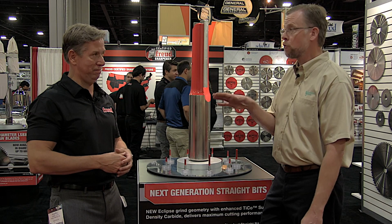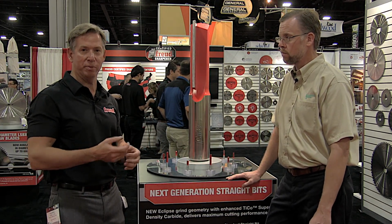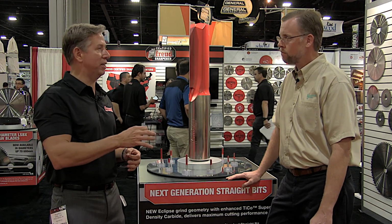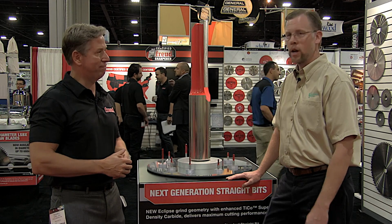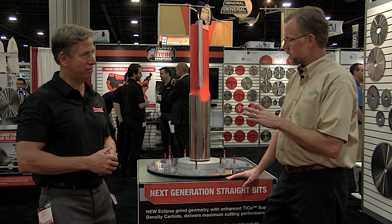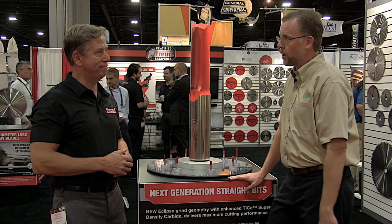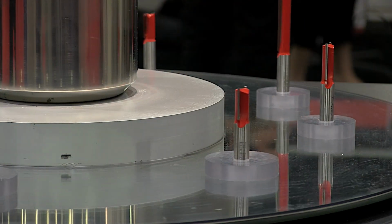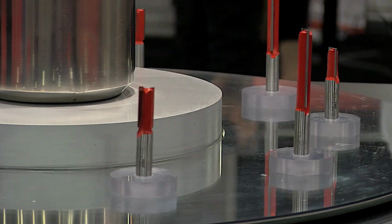And Freud manufactures its own carbide, correct? Great point. We are the only manufacturer to manufacture carbide specifically for wood cutting applications such as router bits and saw blades. Now, in terms of the new straight bits, is it a full range of straight bit diameters that feature the eclipse grind and the better carbide? That's exactly right. There's up to 60 SKUs today. We're shipping 45 as we speak. Great. So most are available now.